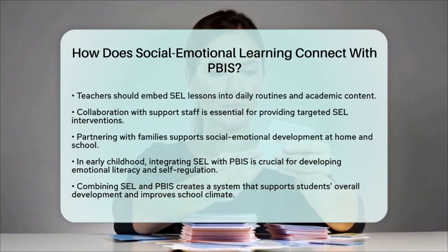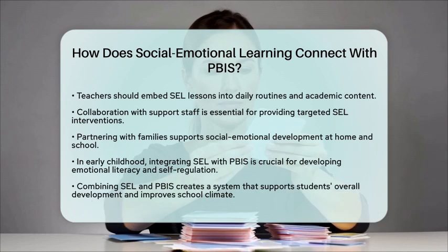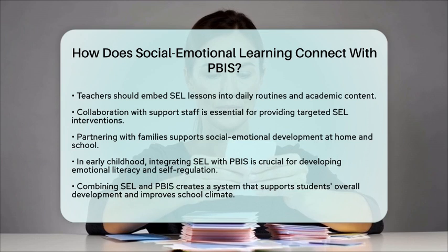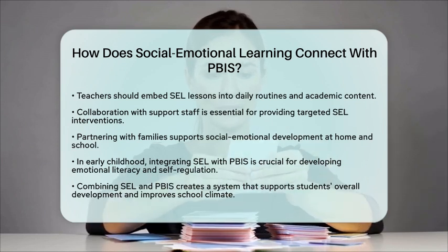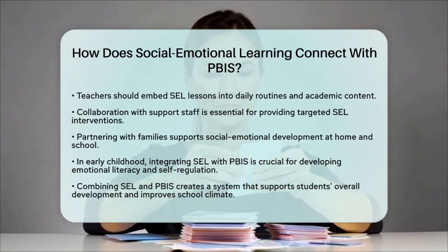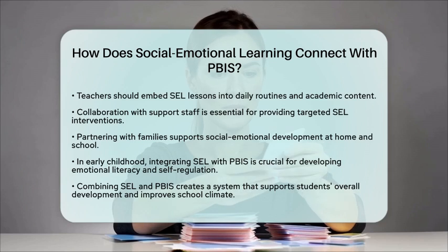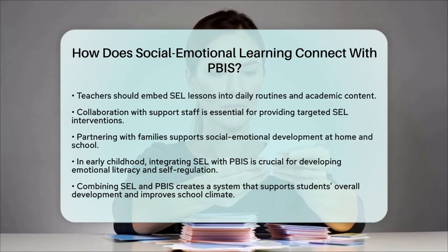By combining social-emotional learning and positive behavioral interventions and supports, teachers can create a comprehensive system for supporting students' social, emotional, and behavioral development. This approach helps to foster a positive school climate, improve student outcomes, and reduce disciplinary issues. Teaching and reinforcing essential social-emotional skills within a clear behavioral framework can make a real difference in students' lives.